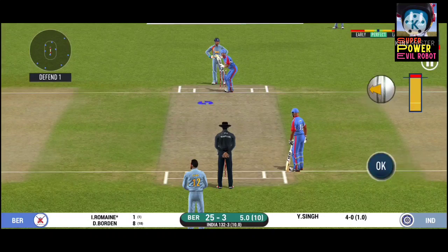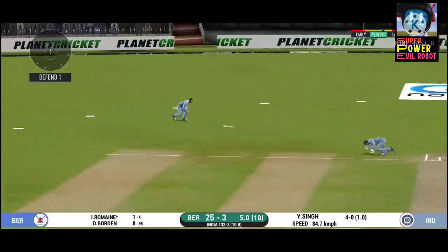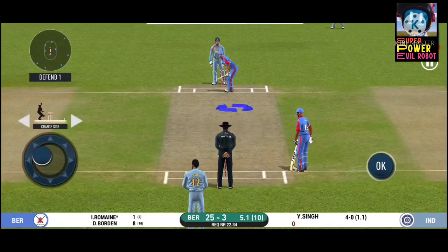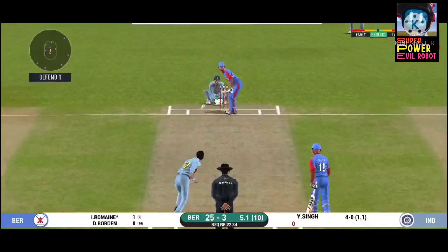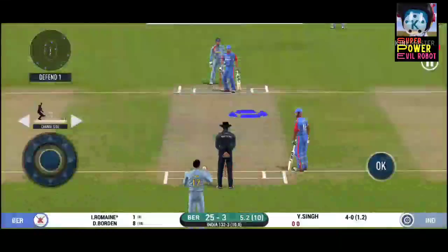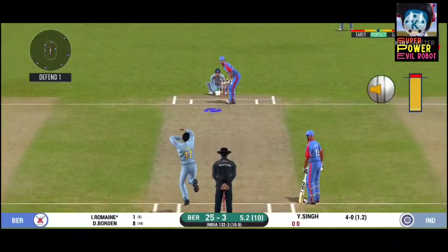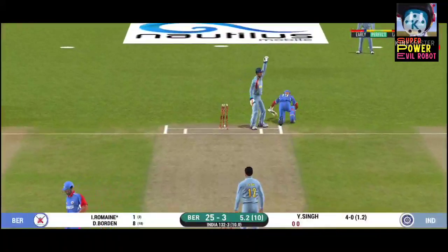There is a fielder at cover. Batsman can't find the gap. It's straight to the fielder. The bowler is bowling from his favorite end. They will have to try and create their chances here. Oh, shot! But only a single.